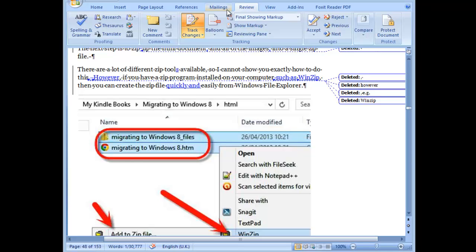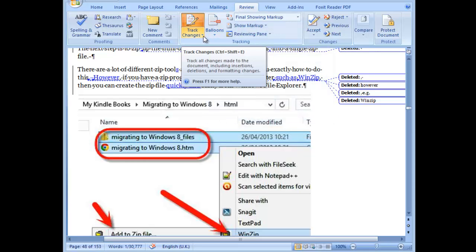I use this track changes in Microsoft Word. As I said, you can use a similar process in OpenOffice or LibreOffice. I think it's not called review changes and track changes. I think you have to do something called record changes or something like that, but it's worth checking out. So that's how I do it. I highly recommend you use an editor.